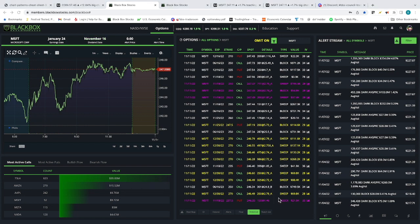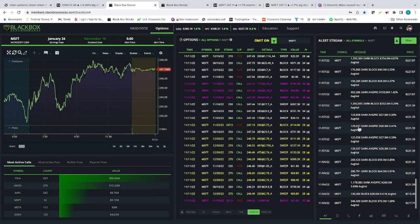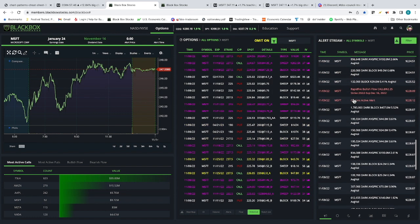Okay, so this next setup on Microsoft caught my attention specifically due to the options flow. Reading the flow, we're calling it out live in the Roadhouse every day, and this one from Wednesday caught my eye because we had this alert come through: rapid fire bullish Microsoft December 16th 250 calls.